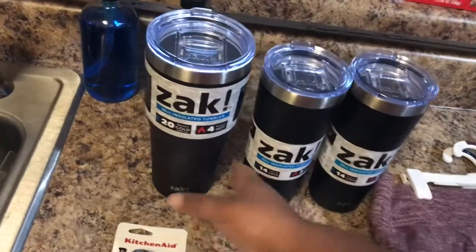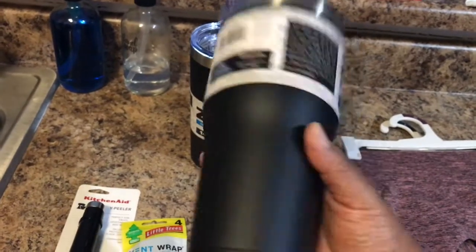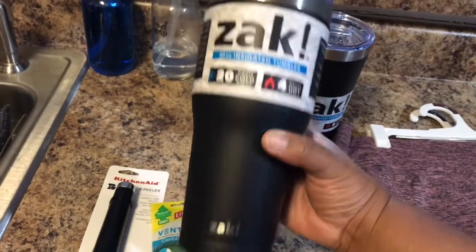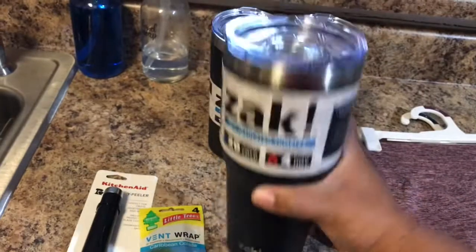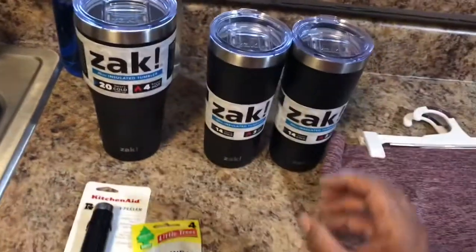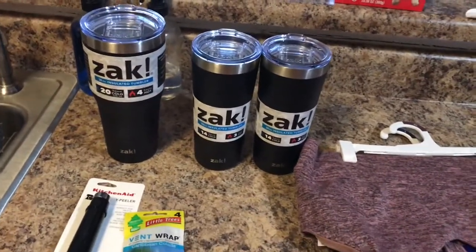It is the Zak brand, which I have never really used, but I've seen other people use them and say that they are a really good brand. So I was super excited to find these. So this is for me. I got the big boy for me. Yes, I love to drink water all throughout my day, and I'm going to put my initials on there with the Cricut. So yeah, I can't wait. So it has to be washed and all that good stuff. So I picked those up, so I cannot believe for the price of this one, I got all three of them. Not bad. Not bad at all.